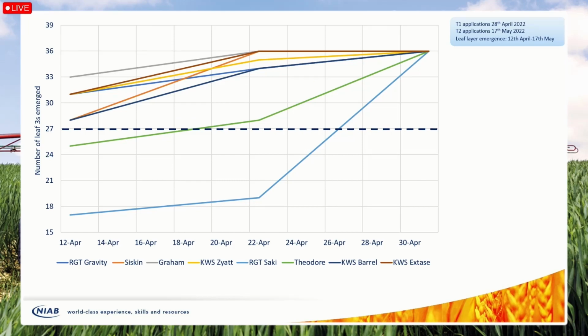For varieties like Saki, for example, at 22nd of April, we had around 18 of those leaf 3s emerged. But then as you go up, you can see the variation there in the number of leaf 3s that were fully emerged on that date.